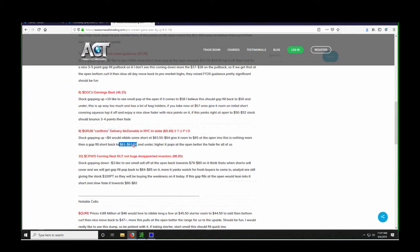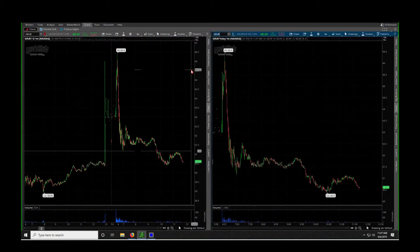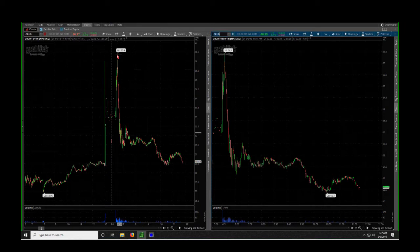And I want to show you just how beautiful this trade was. It was just top of the line, and it was all in the news. The news told you to short the stock. You cannot gap up a stock this amount just because they're adding another service to their delivery routes.